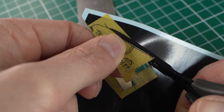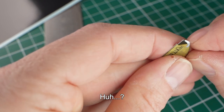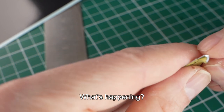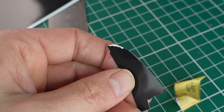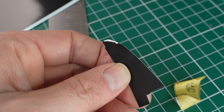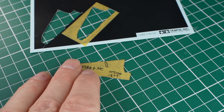Here I am making a carbon decal for the front wing end plate when things went a bit wrong. What's happening? Oh no! Oh yeah, I ripped the carbon decal apart. That's because I probably did not detack the tape enough. So I made a new one.